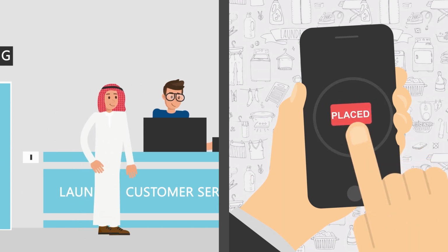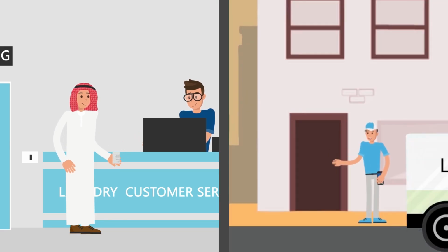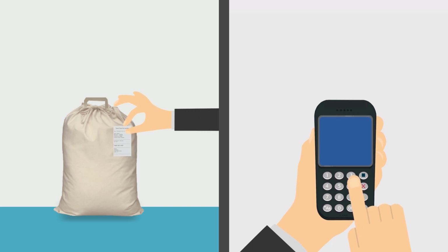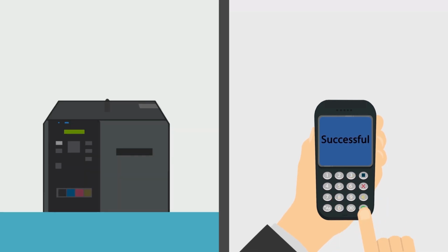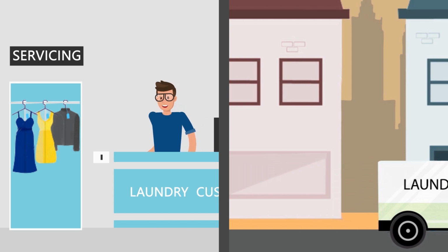Whether it's an on-site order or an in-app delivery, the customer's details and orders get selected by the POS machine. Printing 2 receipts of the same order, the client receives one, whereas the other is kept with the cloth as a reference. As the order gets placed, the laundry agent prints a tag which contains the customer's orders and details. The tag gets attached to the items of the customer, which aids in the sorting process.